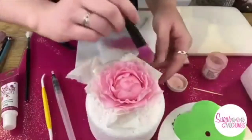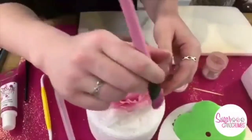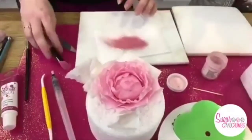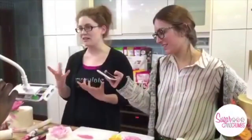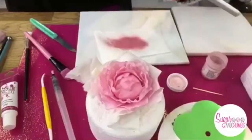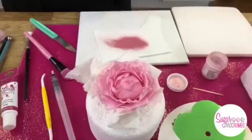That's from Victoria. But yeah, I reckon the rest of that is still too wet to be dusted, but you get the idea. Again, that little hint of petal dust brings the whole thing to life and gives you depth of colour. Absolutely beautiful, whatever colour you're doing. So there you go, Rapid Rose and Perfect Peony.